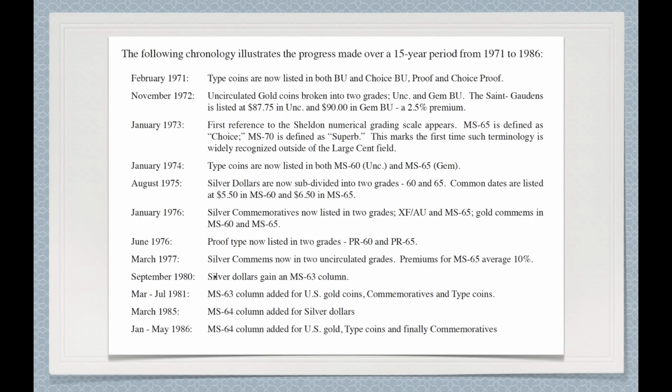Silver dollars got the MS-63 column by 1980, type coins, gold coins, and commemoratives the next year, and then in 1985 silver dollars got 64, and the following year 64 spread to everything else. So you can see between 1971 and 1986, the grading system that we use today basically emerged as values accelerated for the upper end, leaving more and more distance between low-end uncirculated and high-end uncirculated coins. So the old saying that necessity is the mother of invention is pretty much accurate here.